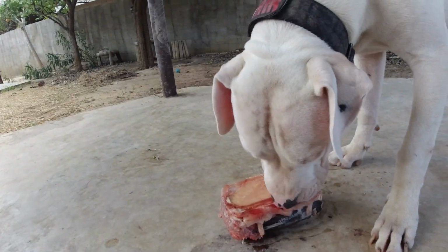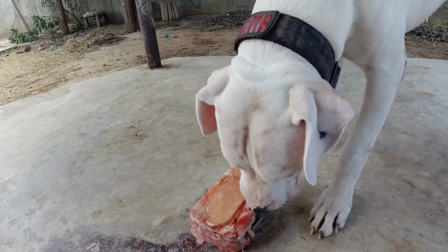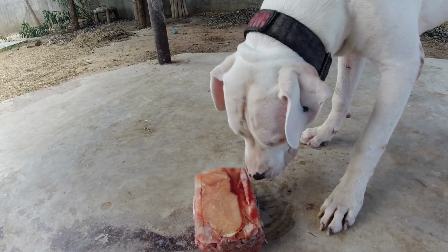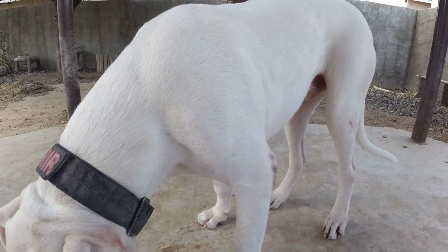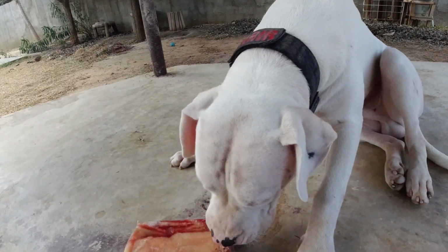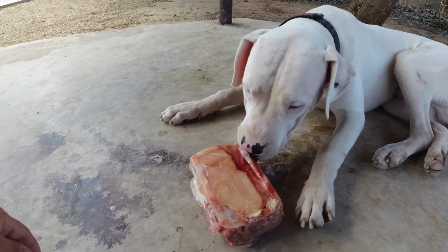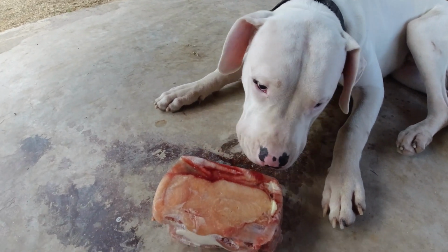So Ghost is 8 months. Just turned 8 months. He's a Dogo Argentino. Last week I weighed him, he weighed 84 pounds. Or sorry, 87. So this week he's probably a little bit heavier than that.